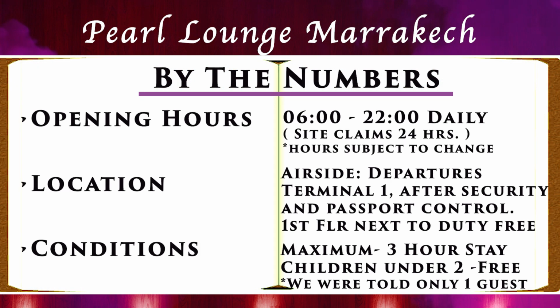Let's look at the Pearl Lounge, Marrakech, by the numbers. Here we have the hours, location, and conditions. Now we entered with the Priority Pass card, and they specifically said as we entered, only one guest. Now with Priority Pass, you can usually enter with 2 guests, but in this case, only one was allowed.